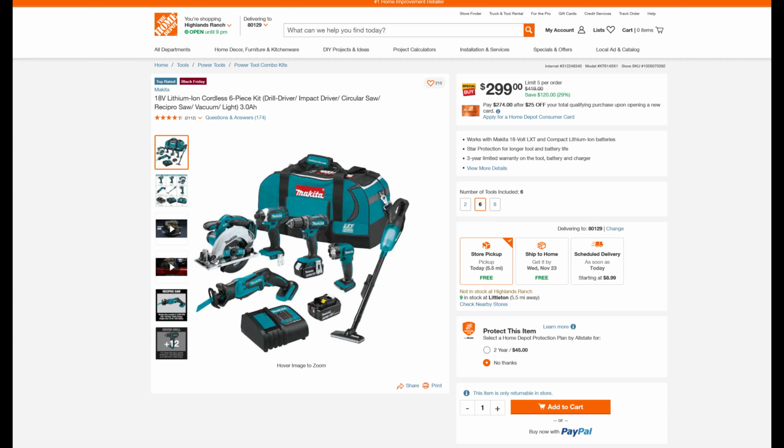And the bag is also worlds better than the bag that comes with the Ryobi kit. I'm just saying that the bag is actually a quality bag with this particular kit. Now with that being said, let's move on.